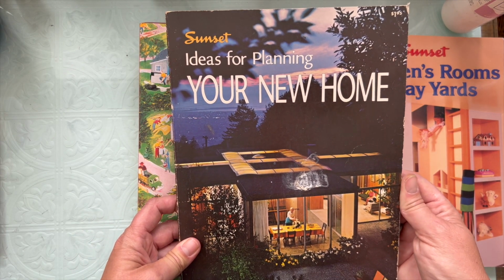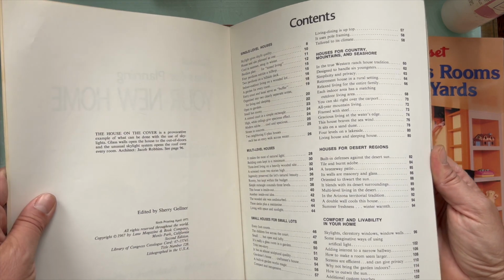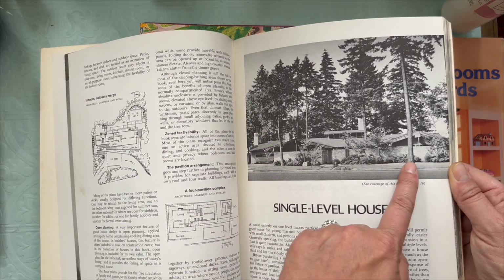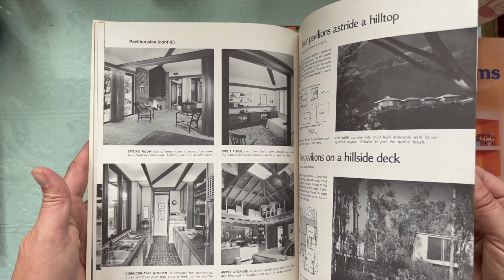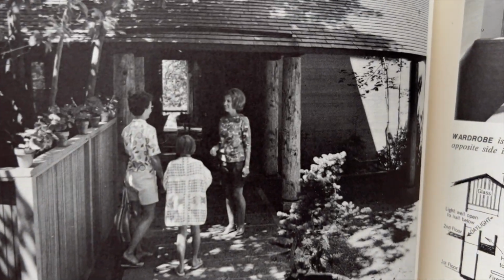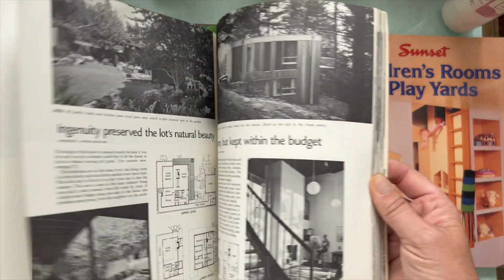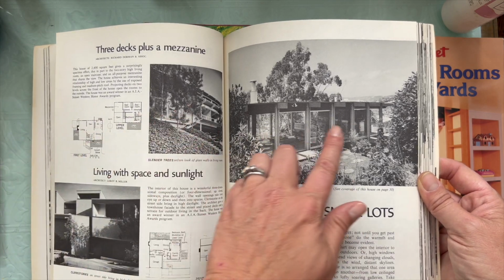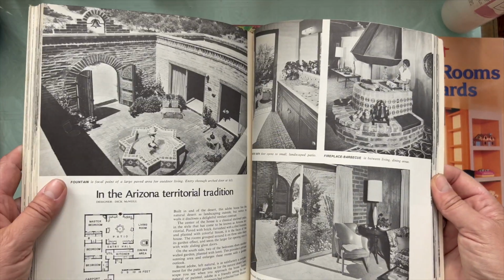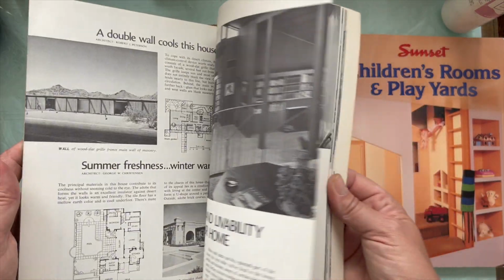Okay, next we have Sunset Ideas for Planning Your New Home. This is 1967 originally and reprinted in 1971. This makes me think of the Brady Bunch house for some reason. Again, black and white illustrations, but I love the era. Look at these ladies' hairdos. The open floor plan started to become a thing. These glass open bright spaces. Yeah, it's really fun to look through these. Oh, look at this, a central adobe patio where the house wraps around the patio. My husband always wanted a house like that.